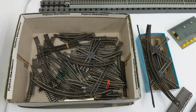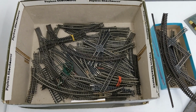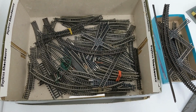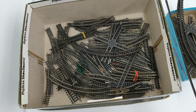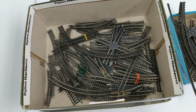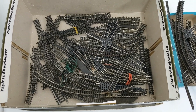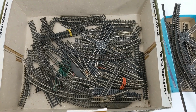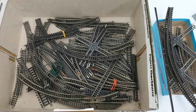Okay, we have a shoebox full of track here. You can only do that with N scale, where you can put a whole layout in a shoebox. There's all kinds of different brands in here. We have Bachmann, Atlas, I saw Western Germany, Rapido, Trix. Pretty much everything. It's just a bunch of different pieces. I'll probably sell that as a lot, or maybe I'll pick it apart. You never know what happens.